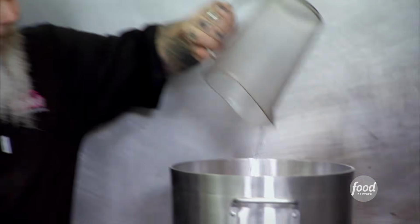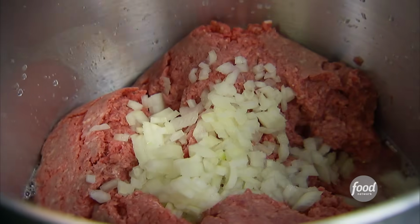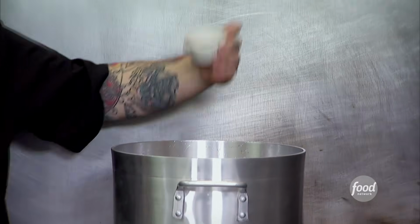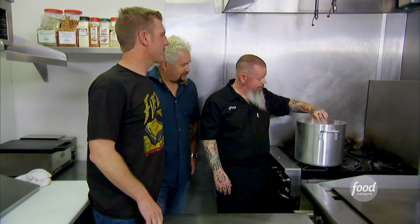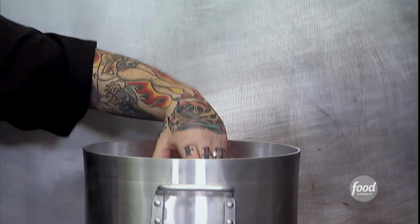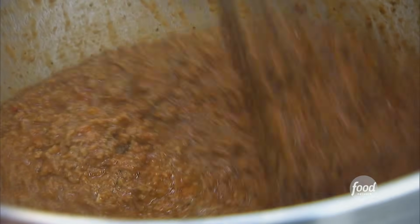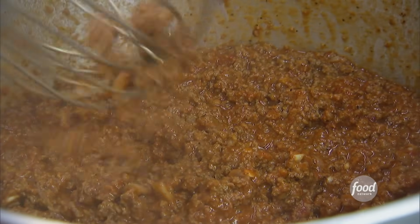We are making our house-made chili for the Triple G burger. Got it. 80-20 ground beef. Water going in, yellow onion, fresh garlic. A lot of garlic. That's a good thing. Chili powder, black pepper, seasoning salt, coriander, hot sauce, cumin. Okay, so this all cooks down, then you add the tomato paste, cook it up, and this will be the chili that's going on top of the Triple G burger.